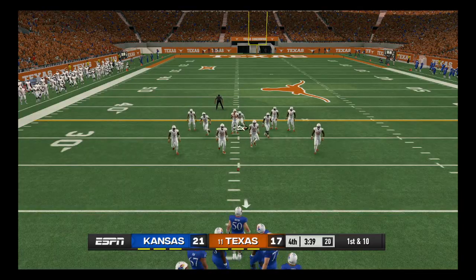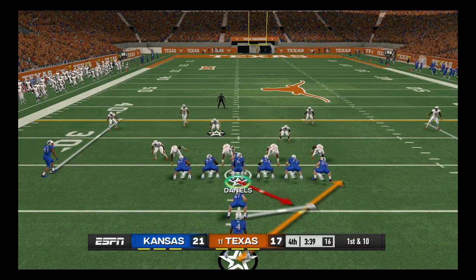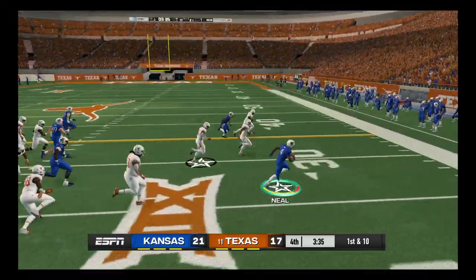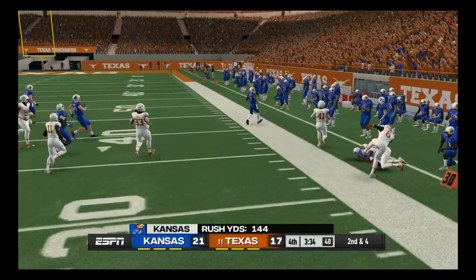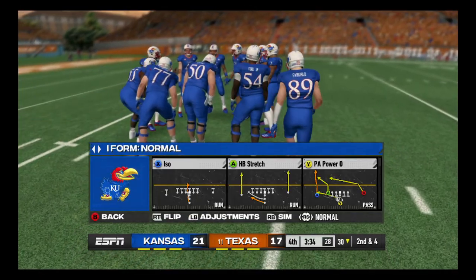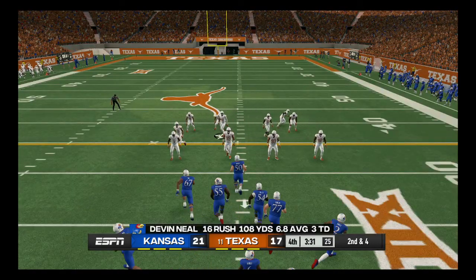Offense will take the field, hoping for a better result than their last drive. The first rule on offense is to take care of the football. These guys need to remember that on this drive. Neal on the give, and they push him out at the 30-yard line. That'll make it second and four. So it's second down now, and they need about 4 yards to pick up the first.